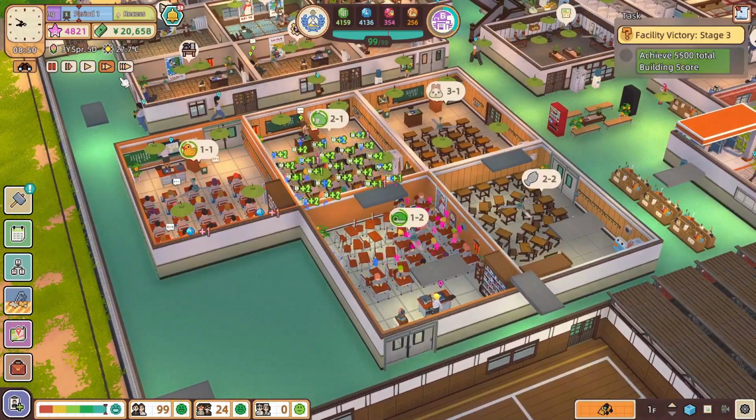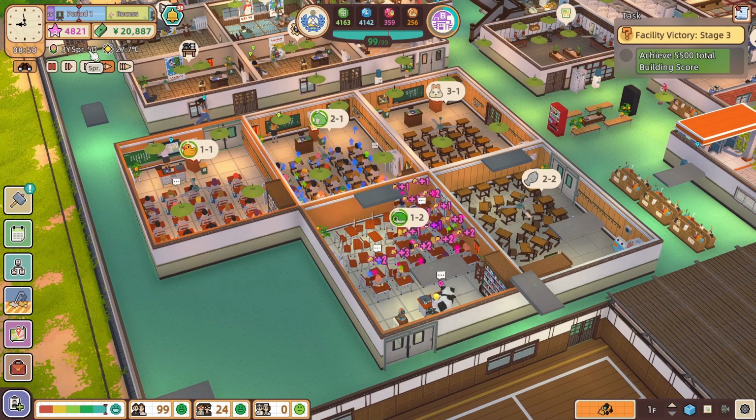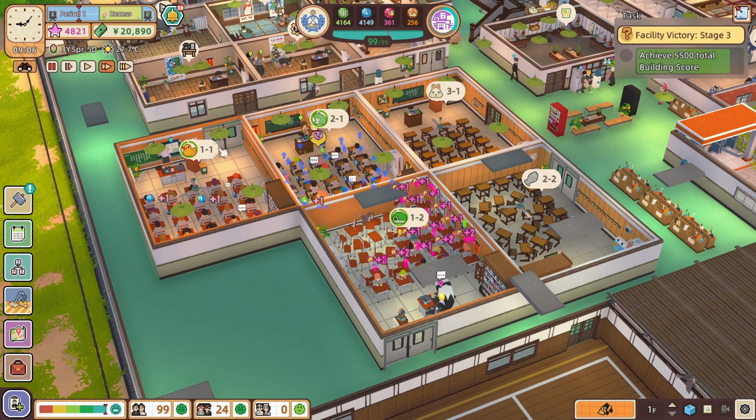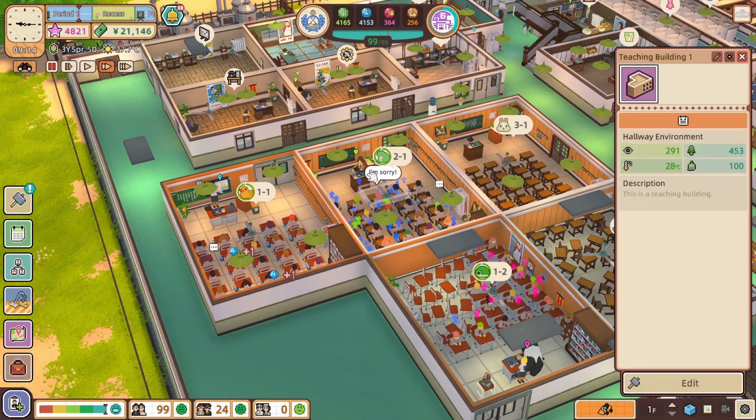And yes, of course, very soon, at the end of this day, we'll have a round of exams, and then we'll get a great big pile of money. Because, of course, we get paid for their success in the exams, and everybody, I think, is going to do quite well.